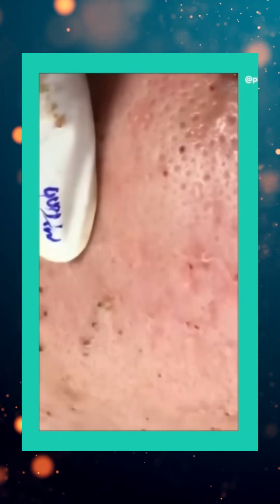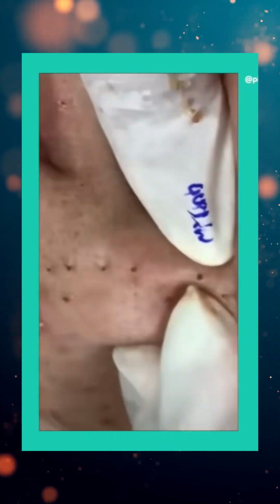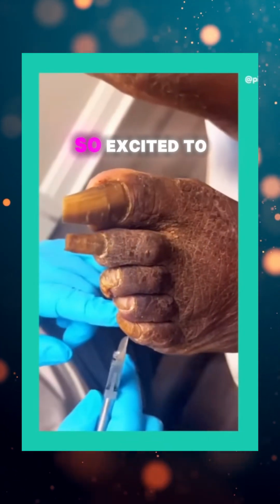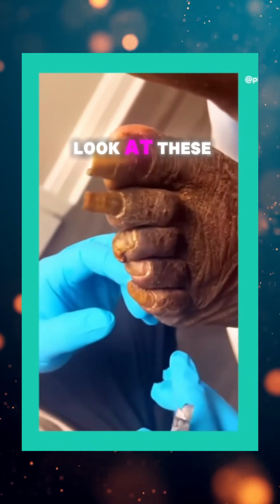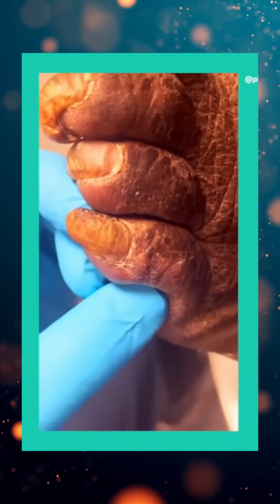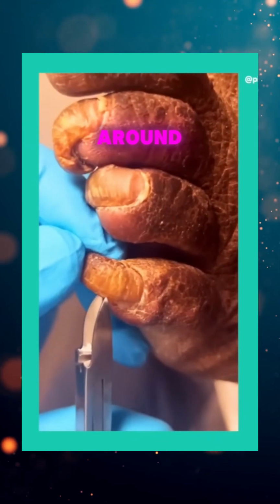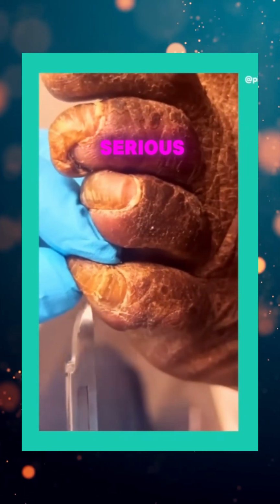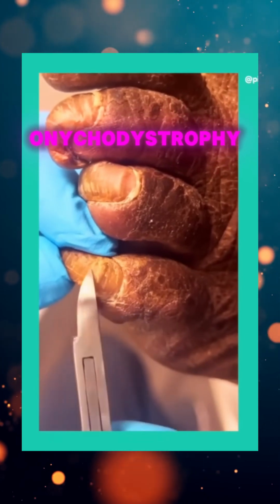Man. They just keep going. This person has so many. I have been so excited to show you this one. Look at these toenails and the feet. They're like alligator skin. We've got one that's way curled around. Probably some fungus in there, but just some serious onychodystrophy.